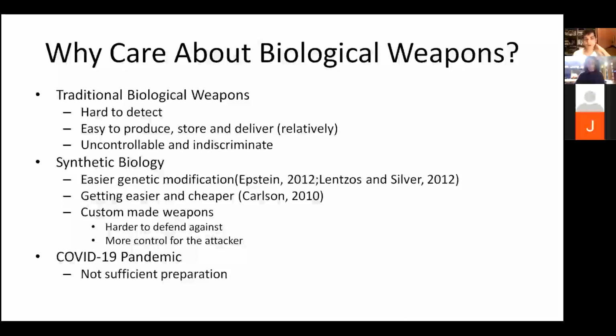The one problem it had was that it was quite uncontrollable, even for those who were using it. Also, they are quite indiscriminate in killing both civilians and military, but also allies and rivals. So that was one of the only obstacles that it had. With synthetic biology, it's getting more feasible in the technical part.